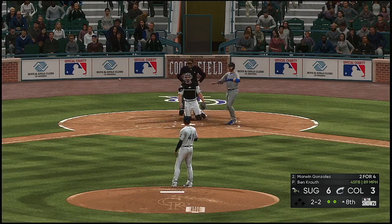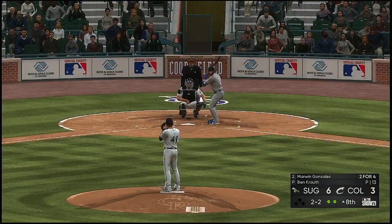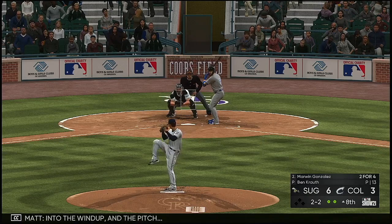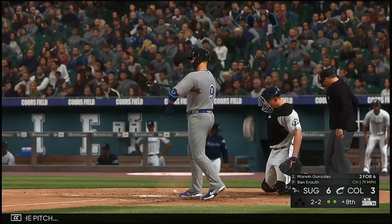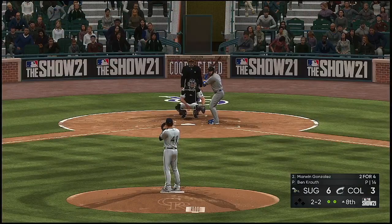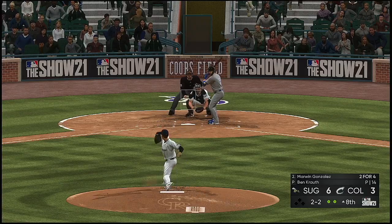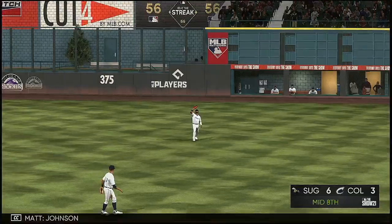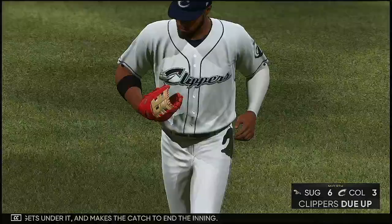Just out in front of that one, still 2-2. Into the windup and the pitch. Lifted in the air out to right. Johnson gets under it and makes the catch to end the inning.